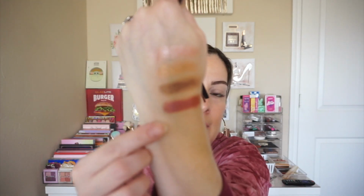And as I'm swatching, they don't have much fallout. Look how pretty that is. I barely put my finger in that shade. Let's do this Violet. It's a very pretty purple. I'm shocked at how buttery even the mattes feel.